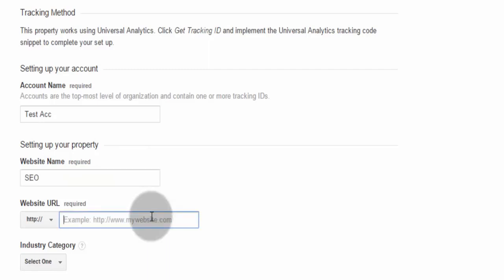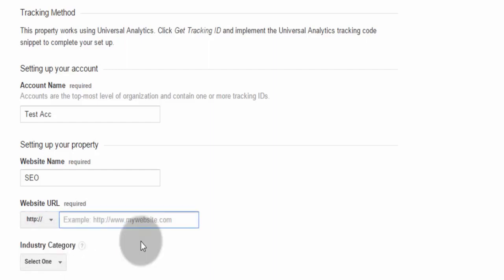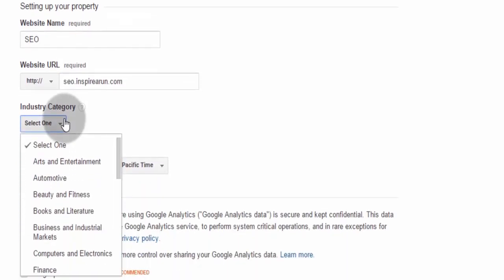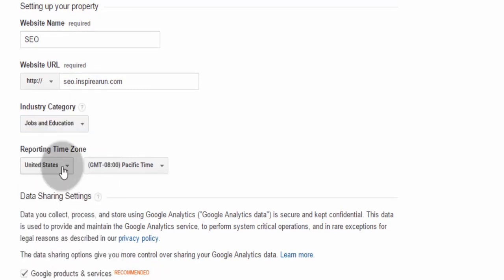Website URL. Here, you need to paste the exact homepage URL of your website. If you have added an SSL certificate, then choose HTTPS, else leave HTTP itself. And then start typing your website from the www or just the naked domain name. Here, I don't need to type www.seo.inspireroom.com. If I just type seo.inspireroom.com, that is enough. Now choose an industry category and then choose your time zone.